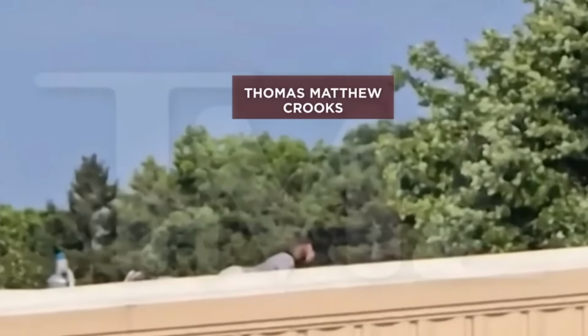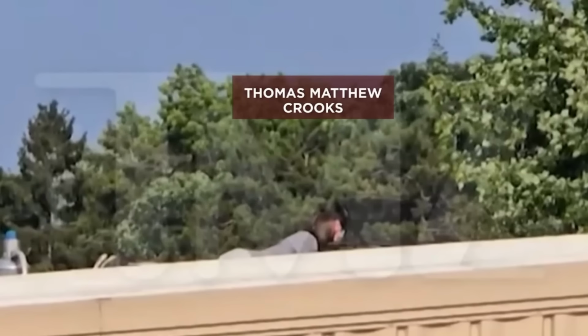For, you know, 2 or 3 minutes, Secret Service is looking at us from the top of the barn. I'm pointing at that roof, just standing there like this. This video shows the moment. This man is Thomas Matthew Crooks, 20 years old from Pennsylvania. The witness reports that he saw he was armed and alerted the police that there was a man there.